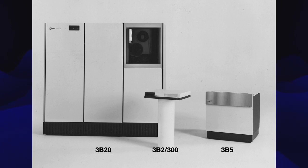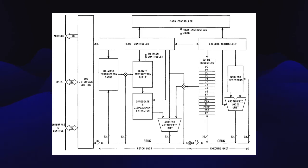So all three of them used what is called the WE32000 chipset. The CPU and the supporting chips were made by Western Electric. I'm not gonna make you read this diagram, but I am gonna do a very, very quick run through of what the architecture looks like. In some ways, it's kind of VAX-like. If you've ever worked with a VAX, if you squint hard enough, the WE32K kind of looks VAX-like. It was designed from the get-go to support C and Unix-like operating systems.